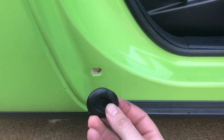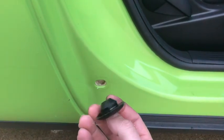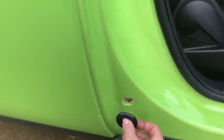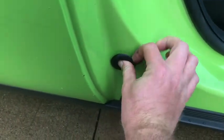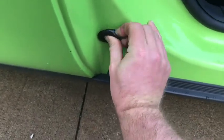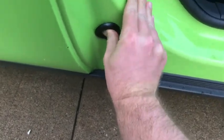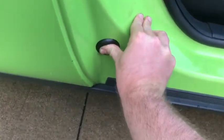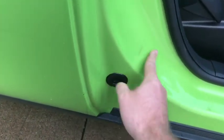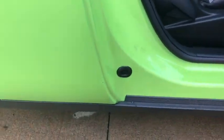This plug, obviously just pop it out, it's pretty easy. To put it back in, the easiest way to do it is put a little bit of oil on here or something slick, and then you can pop it back in. And this one's gonna be kind of a pain. And there it goes. Yeah, if you don't put oil on it, you're probably not going to get it to pop back into place. But it's also on the driver's side.